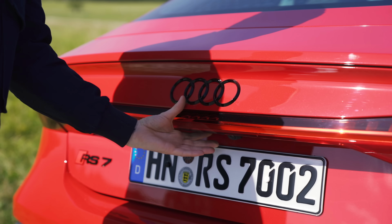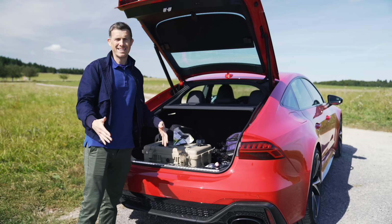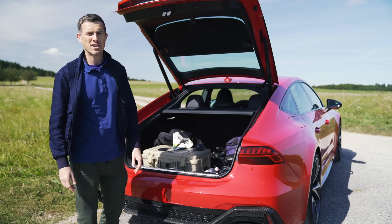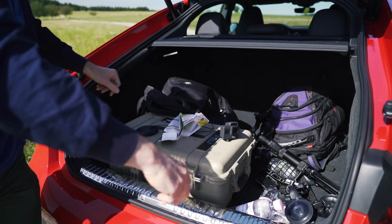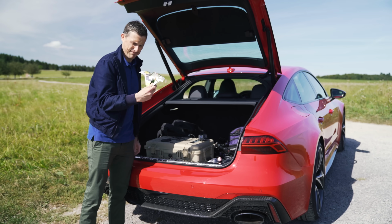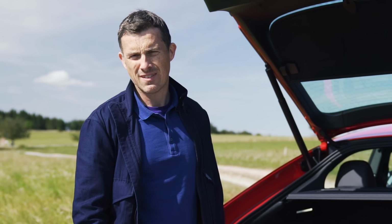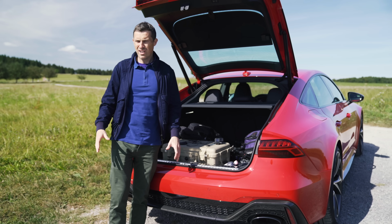There is quite literally nothing RS about this car's boot. It's exactly the same as a normal A7, so slightly bigger than a Porsche Panamera Turbo's and an AMG GT 4-door's, and it's filled with all our crap, including the cameraman's sandwich wrapper. Yeah, I'm in Germany, it doesn't matter, and they could actually do with a bit of litter. It's just, you know, a bit weirdly clean.